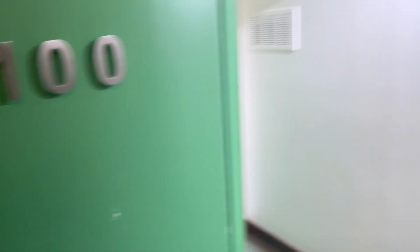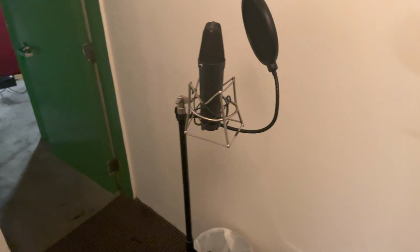I've done a tour of this room before in my Grill Studios tour. But here we go, I'm gonna start it off right here. Here's a quality microphone, a Neumann U87. Runs about 3 bands. So that's already 3 bands.